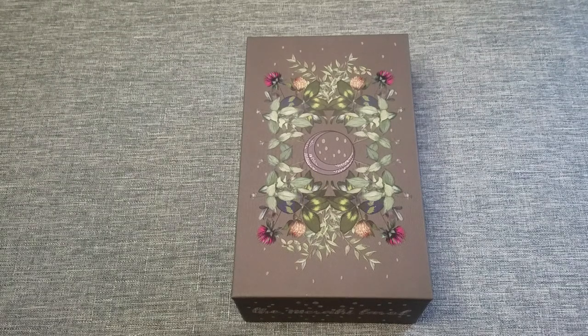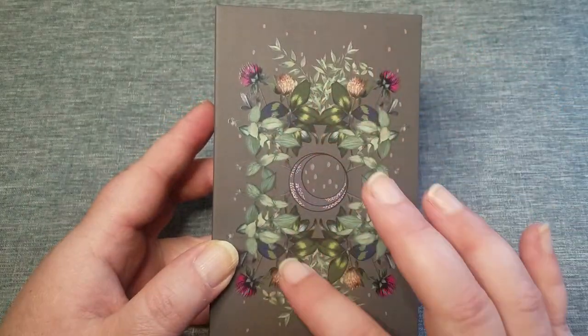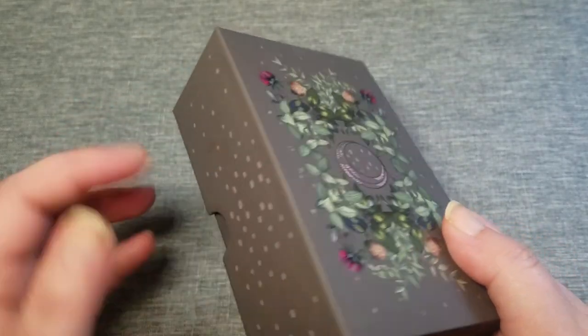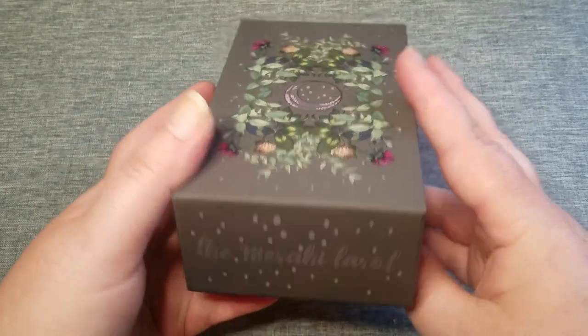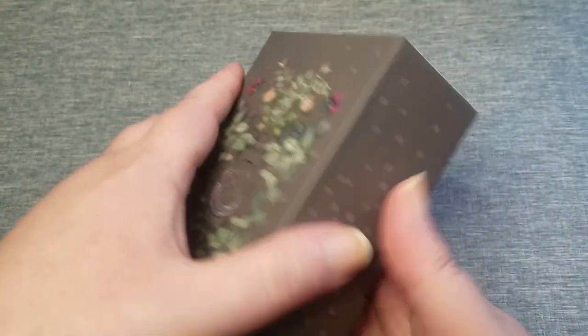Today I'm going to do a fast flip through of the Meraki tarot from Kickstarter. Hopefully I didn't butcher the name of it. It does have a shiny detail on top of a rose finish box. It is two-piece. It does say the tarot on one end.